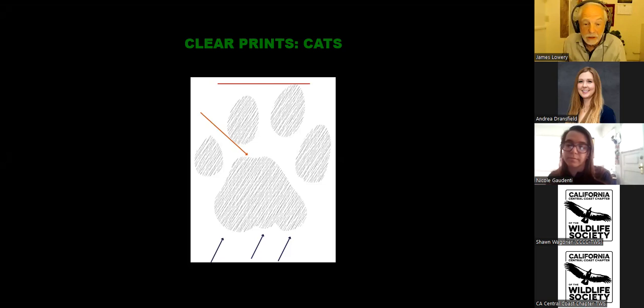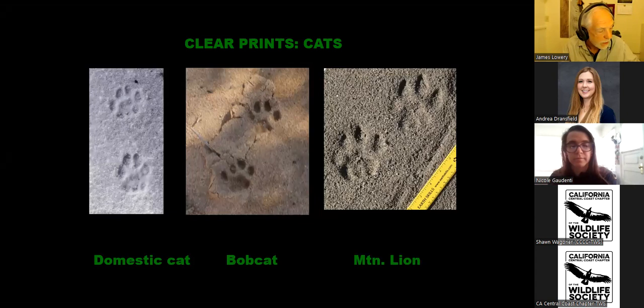I'm going to give you just a few examples to show you how we approach it, but otherwise we're going to move on efficiently through these groups. On the Central Coast, you're going to have domestic cat, bobcat, and mountain lion, and you see how similar those are in shape. And a couple of tips: there is an overlap in domestic cat versus bobcat in measuring. But here's a little trick that you can use with the bobcat versus house cat.